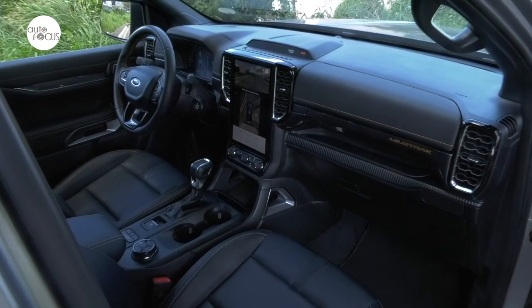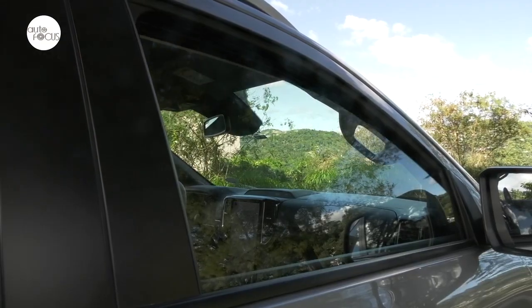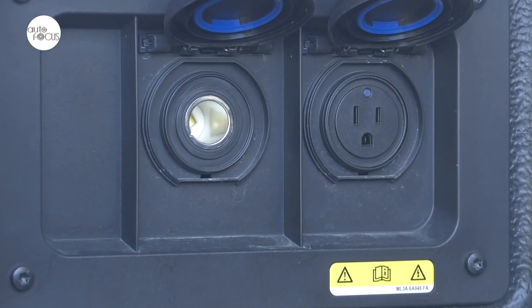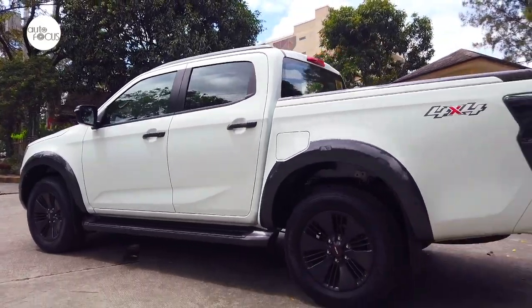Other standard interior features include dual zone air conditioning system with automatic temperature control, power windows, auto dimming rear view mirrors, auxiliary 12-volt power outlets, 230-volt inverter in the second row of the cabin and in the cargo area. The D-Max LSE comes standard with remote car lock and remote start engine functions.